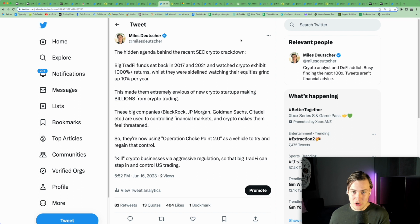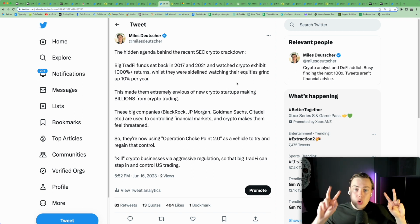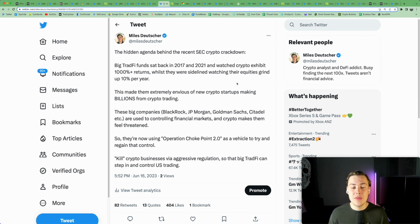So stifle the on and off ramps, limit who you give regulatory approval to operate in the US, and save that approval for companies that you can closely work with, and they have a vested interest in that market, like these big TradFi players. So they can kill crypto via aggressive regulation, but big TradFi can step in and control US trading. This is a trend that I think is occurring.